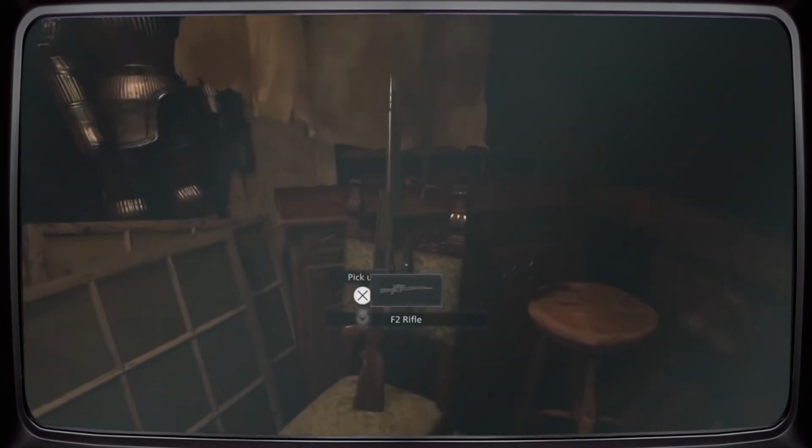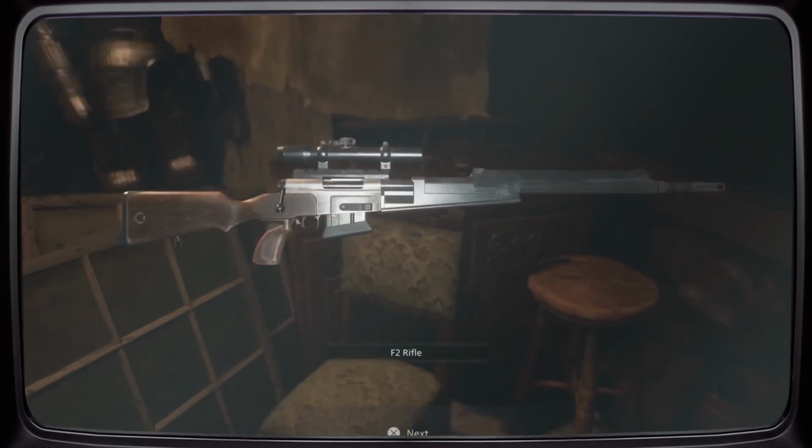And then continuing with the Resident Evil 4 trend, they showed off and basically announced that Resident Evil Village is going to have the same inventory system as Resident Evil 4 does, which is like that Tetris-y type thing, basically. Yeah. It's so good.